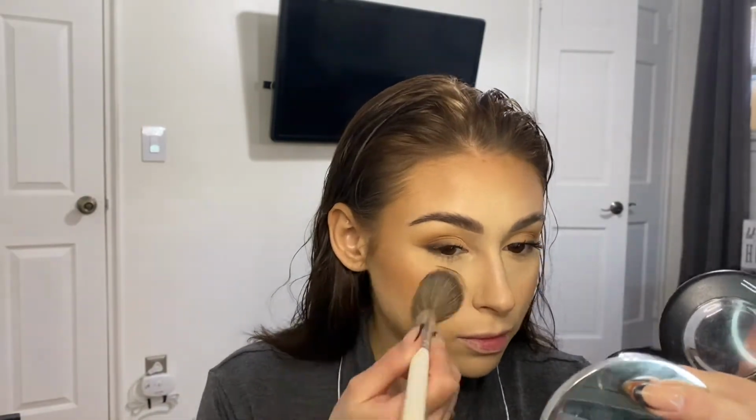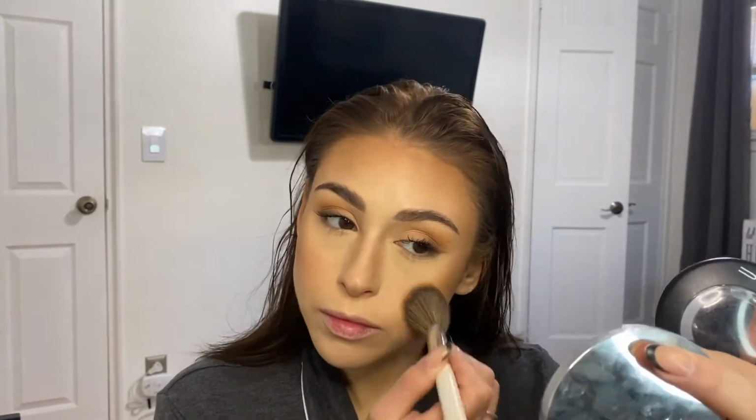I'm taking my MAC Mineralized Blush now in the shade Lovejoy. This is a really pretty warm blush with some gold reflex in it.